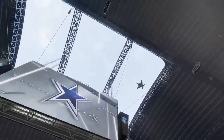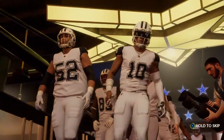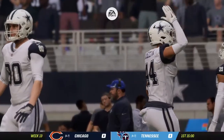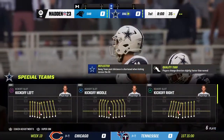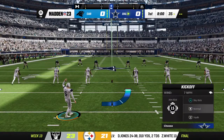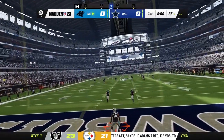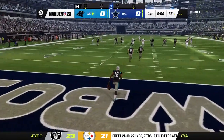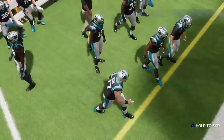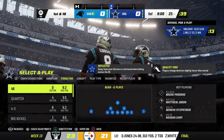We are sandwiched between Fort Worth and Dallas, Texas, and Arlington at the luxurious AT&T Stadium. Today, we've got a Week 13 matchup for you here between the Carolina Panthers. The calendar has turned to December, and we're in the home stretch now as we're underway in Week 13. And the opening kickoff will not be returned, as that will be a touchback. So here are the Panthers now for their opening drive.